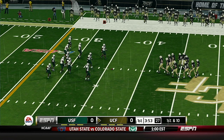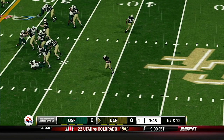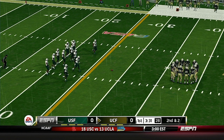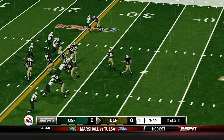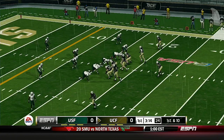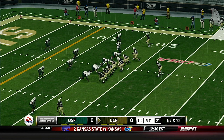First and 10. Ball on the 36-yard line. Gives it to the back. Gets out to around the 28. That makes it second and two. And he's tackled at the 17-yard line. You know that saying, get your keys out because we're on a drive? This offense right now is on a drive. I mean, this is their third first down. They're doing just about anything they want, and they're really starting to wear the psyche of this defense down.